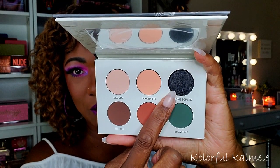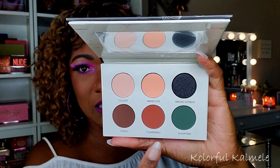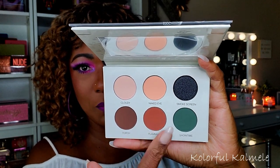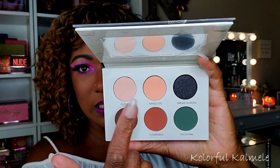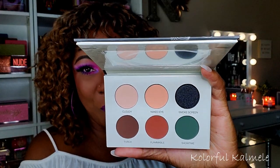Okay, you guys, I have here another item from Colored Rain. This is their Smoke Show palette. I have seen this palette before. I don't own it, but I've seen it before. And it's not really a color scheme that I would typically go for. I really like this color up here, Smokescreen, and this green. I could definitely see a beautiful smoky look coming from those. These basic lighter mattes are great for brow bone work.